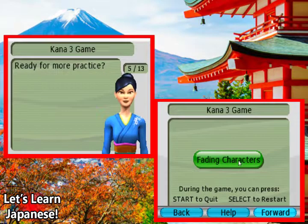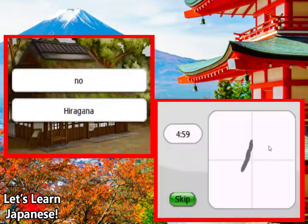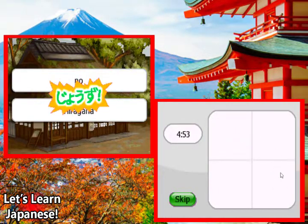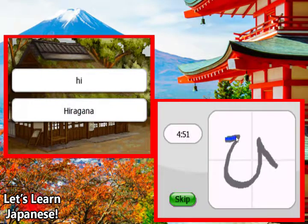Ready for more practice? Fading characters. No. Ready for more practice? No. That was such a bad no. No. That was a little better. He. He.